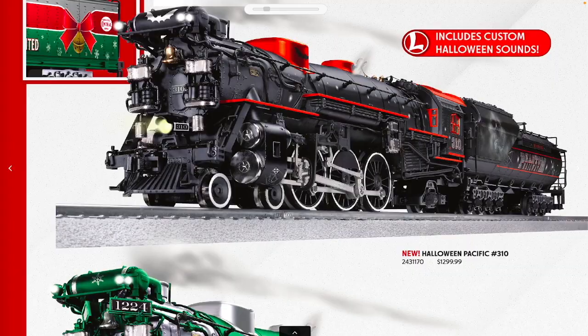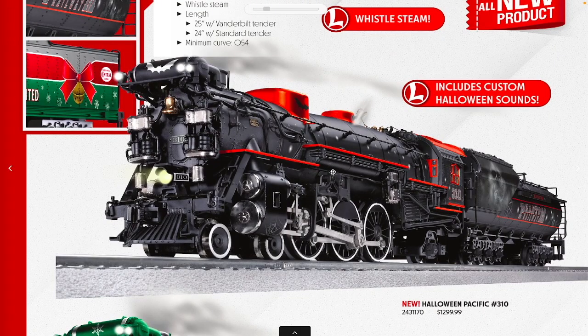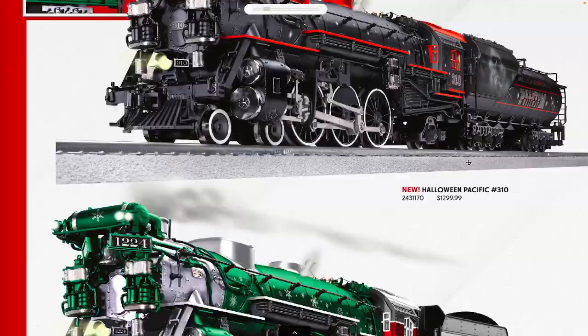So same features and same idea. I know a lot of people have been liking the Halloween version, so it's nice to see Lionel's keeping up with that trend. I know a lot of people are going to be happy about that. In this case, it has a very nice Vandy tender with some nice little prints on it, such as a bat on top of the feed water heater, dots here and there for, like, I don't know, shadowing and some things like that. I think the Vandy tender definitely makes this model pop.